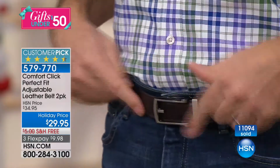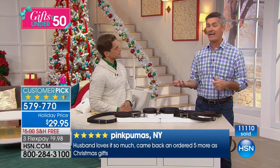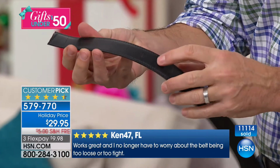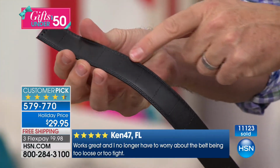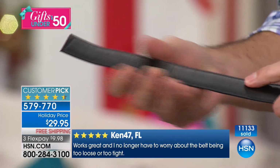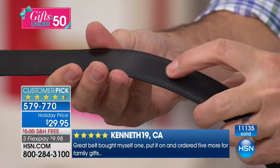Now, we want to talk about sizing, because you don't have to know what the size is. This is so cool. This is another great thing. When you're buying a shirt, or buying anything for someone on your gift list, you're like, I don't know what size they are. Check this out. If you look on the inside of the belt, there's all the lines on there. It's hard to see, but there are all the different lines, and it actually has the sizes on there for you.